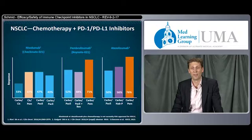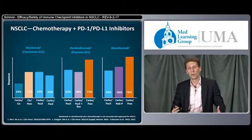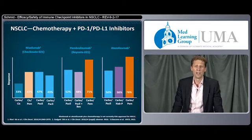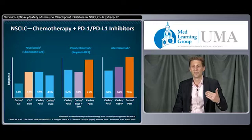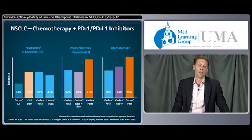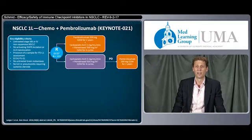What clinical data we have at the moment: there are a number of small cohort studies with nivolumab, pembrolizumab and atezolizumab, which all show impressive early phase activity in terms of response rates. Objective response rates are in the high 40s, 50s, and some studies up to 70% with combinations of platinum-based chemotherapy mainly and immune checkpoint inhibitors. And this led to a series of phase 3 studies which are ongoing, which investigate the benefit of adding immune checkpoint inhibitors to standard platinum-based chemotherapy in the first-line setting.